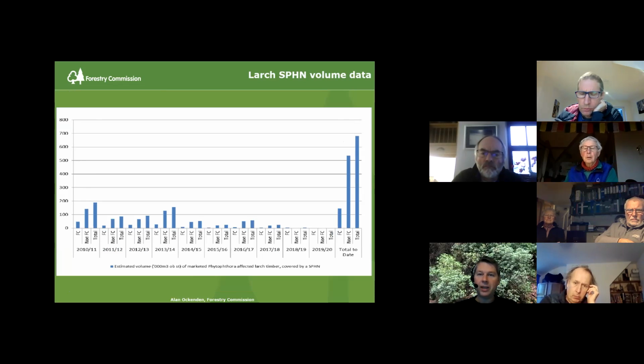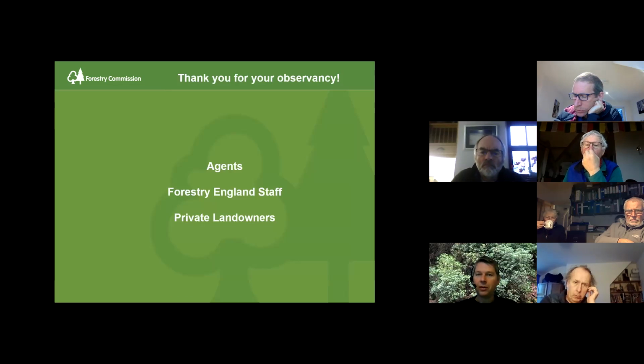Last year, not so much identified. And we can see that in the volume of wood that's also been impacted in England as well. So a downward trend up until recently.